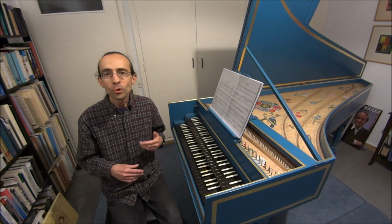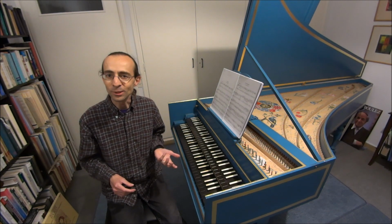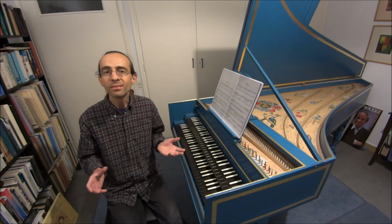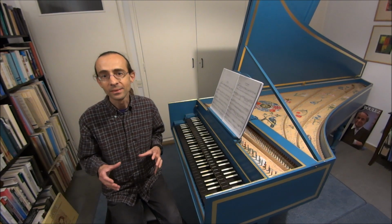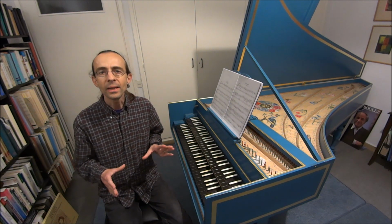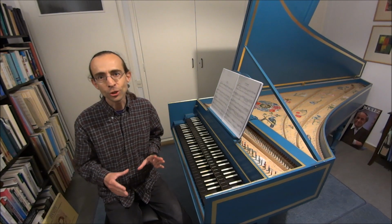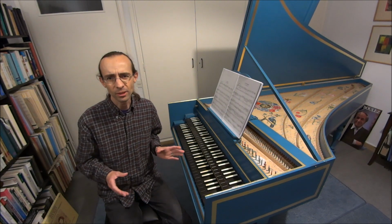To make matters more complicated, the two versions are usually not identical, and differences can range from an extra ornament or two to entire passages having different details added or subtracted. I addressed that issue in more detail in my recording of Geoffroy's F minor suite, which also exists in G minor, and that video was posted about a year and a half ago.